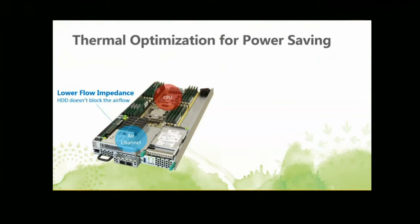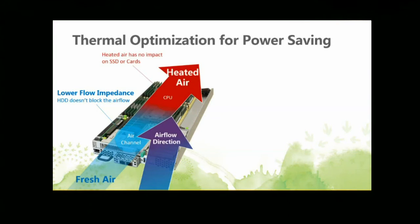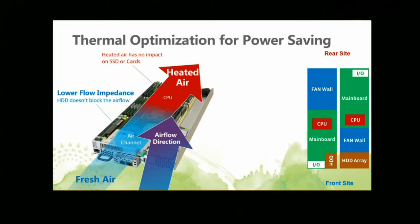Next, I would like to introduce and discuss with you our Wiwynn design characteristics. First is our thermal optimization for power saving. No hard drive array in front of our system blocks the airflow, so the airflow impedance is lower and the cooling performance is higher. The PCIe cards and the SSDs are in the front, so there is no key component downstream of the CPU being preheated by the hot air from the CPU. The heated air from the CPU is exhausted directly. This design contributes to power saving. Wiwynn design is to minimize the heated airflow in front of the CPU and guide more fresh air into the motherboard node.